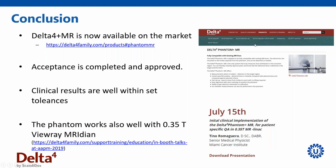Then in conclusion, Delta4 Plus MR is now available on the market. So you could purchase it if you want to. We did acceptance testing and completed it and approved it. The clinical results so far are well within the set tolerances. And like I said, I've talked now only about the acceptance and clinical results on a Unity machine.